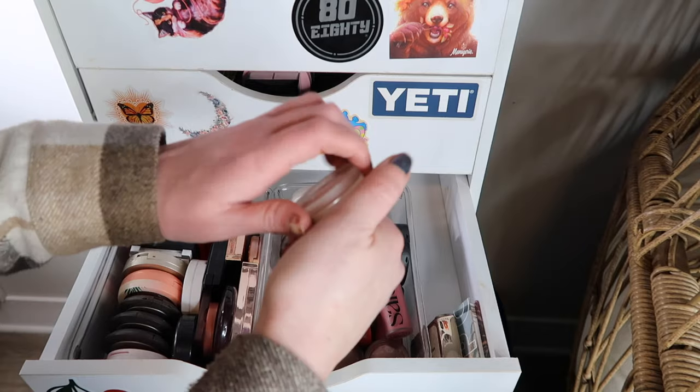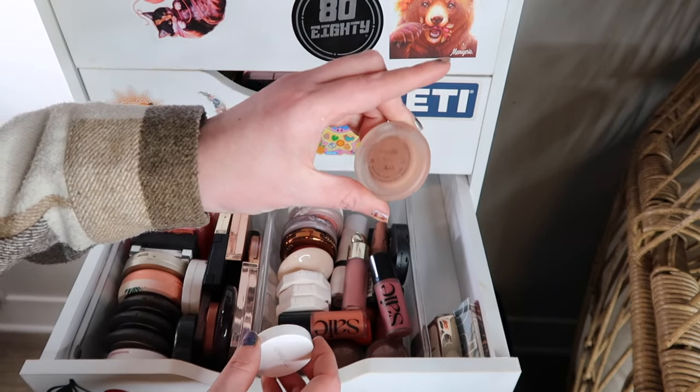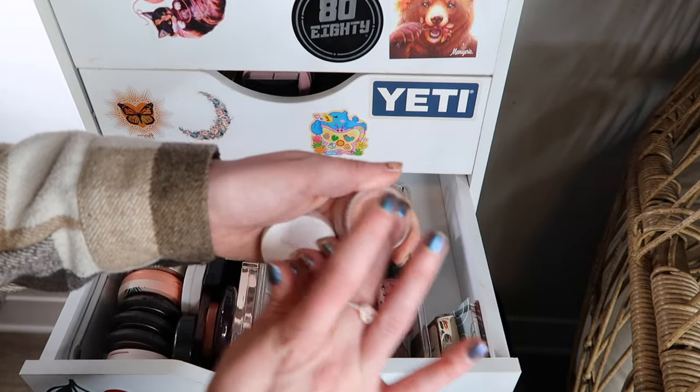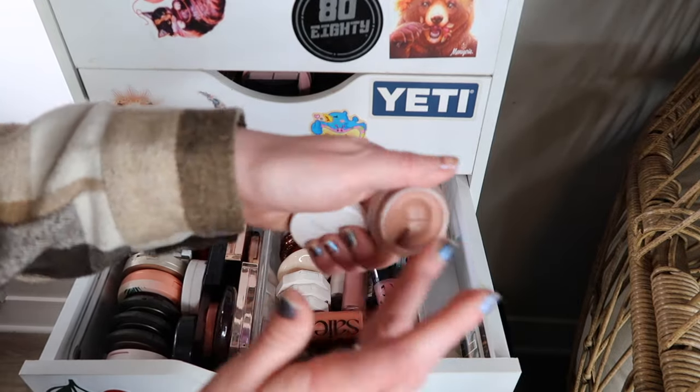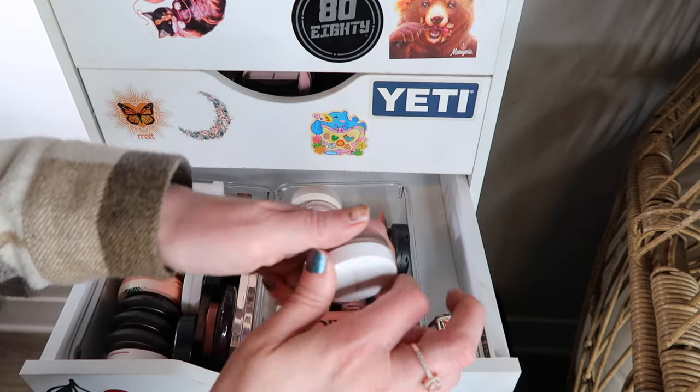And then this isn't necessarily on the chopping block, but I really feel like I need to get use out of this REM Lip to Cheek in the shade Spell. I feel like I'm having to warm it up. That is really pretty. I definitely need to pull this for my Shop My Stash. Reminder to self.